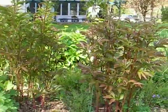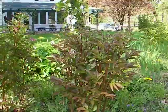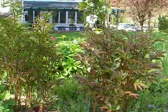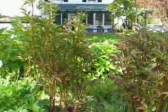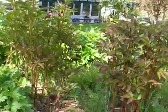There are several varieties. We've got about 5 or 6 different varieties, and some will have deep crimson colors. Some will be white. Some will be pinkish. Some will be red. So here are a variety of different ones.